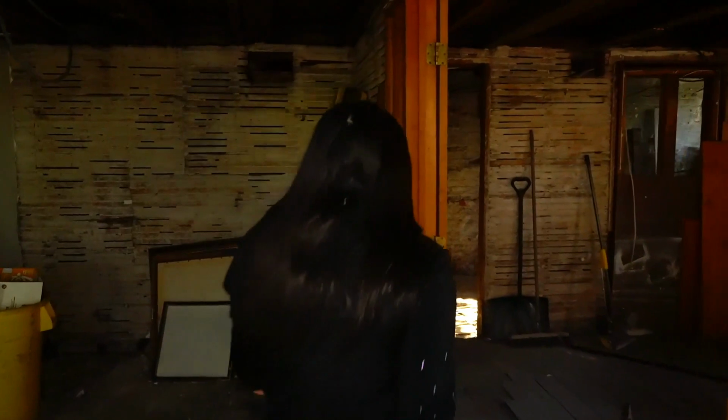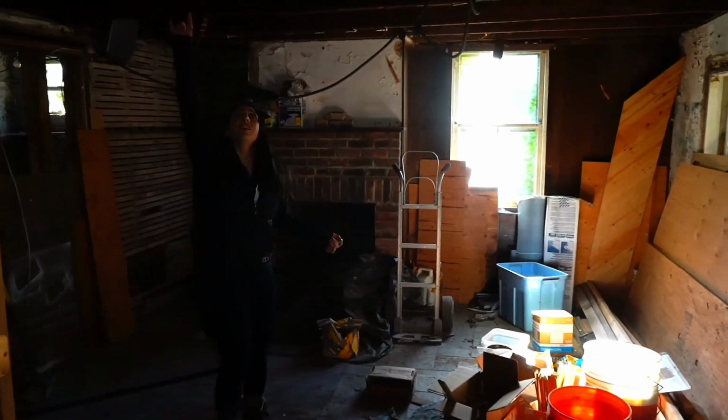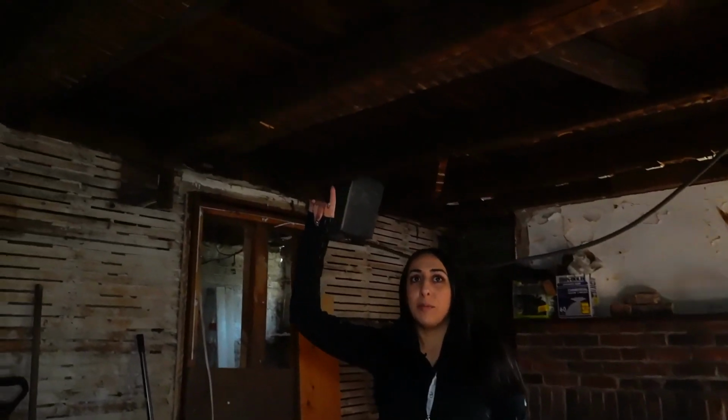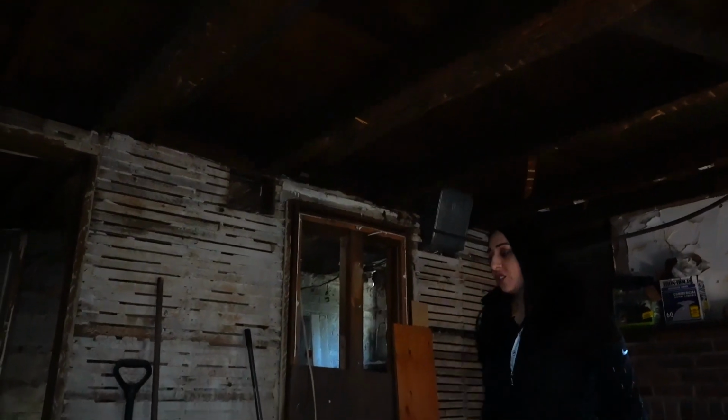All right, watch your step. So here is what I assume is the living space. Check out these. These are hand-hewn beams. Incredible. They were hand-cut by some type of carpenter. Really incredible work done here. So let's go this way. Let's go deeper in.